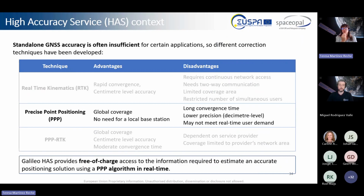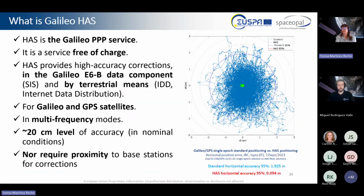It's based on the provision of open format, accurate satellite data. And actually, a significant number of receiver equipment manufacturers have already enabled HAS in their devices since the initial service declaration in 2023. Google provides details of some receivers that are HAS enabled. So here you have different techniques, and just to say that Galileo HAS is using a PPP algorithm in real time, and it has this characteristic.